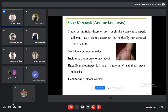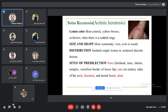It is common in outdoor workers, such as farmers. The lesion is skin-colored, yellow or brown or only brown, or red, usually about 1 centimeter and round, sometimes single or scattered lesions. The site is usually sun-exposed areas: you see it on the face, ear, hand, shin, and neck.